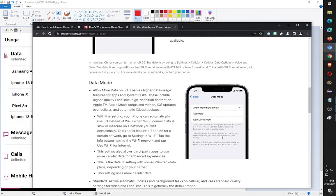Besides that, if you're running 5G for automatic updates and background tasks, I think you're wasting battery by doing that. I could be wrong, but anyways, I was just bothered by this. I wanted to make a video in case other people are noticing high data usage on their mobile data provider with iPhone 12 or iPhone 13s.